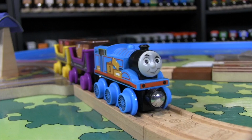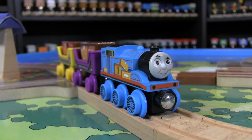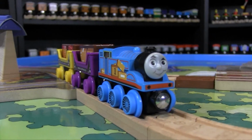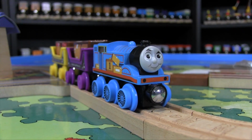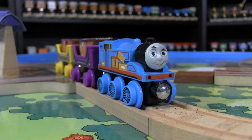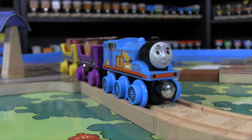Just as a reminder, I reviewed the Celebration Engines pack, which is its own separate video if you're looking for the companion piece to this. Both of these items, as of the making of this video, are exclusive to the Mattel website, the Mattel shop. So you would have to go there and purchase them on that website versus looking for them on Amazon or in other stores.